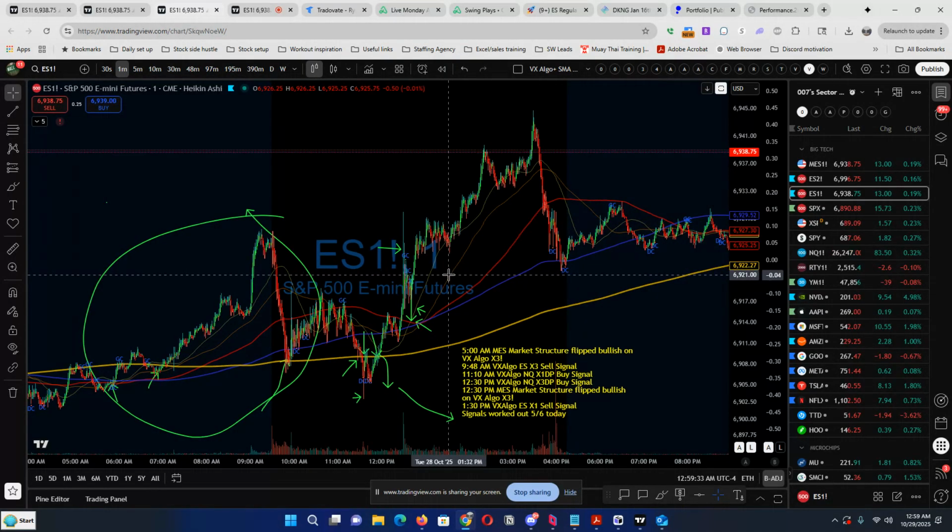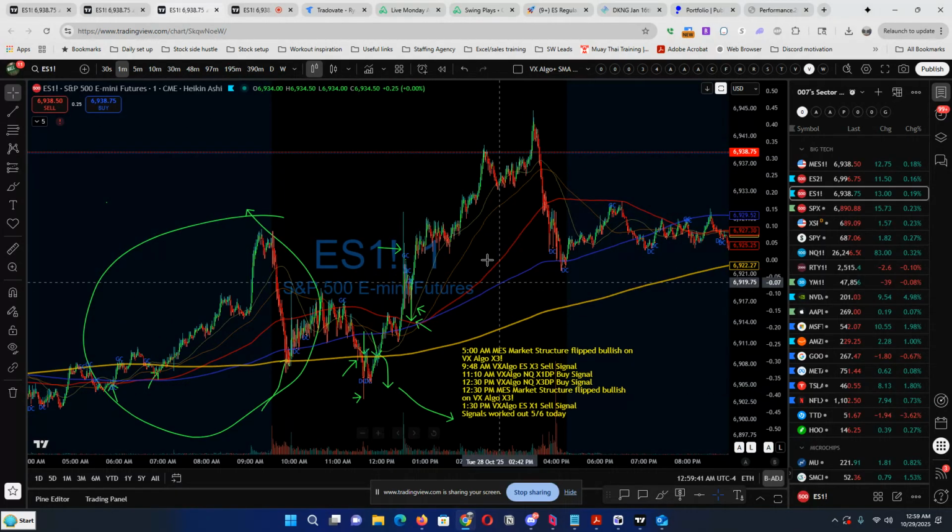And then at 1:30, we did get a sell signal, but that one didn't work as well. It was just a small sell, eventually grind up. But usually, when you get a sell signal on bullish market structure, you want to use the opportunity to buy the dip and not short.